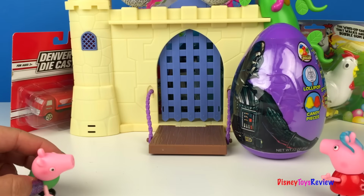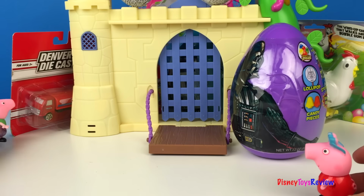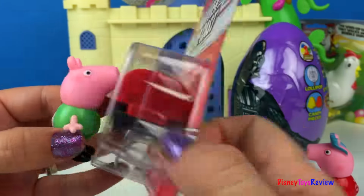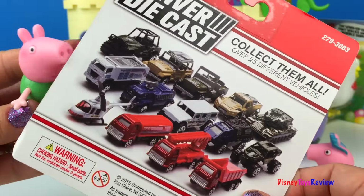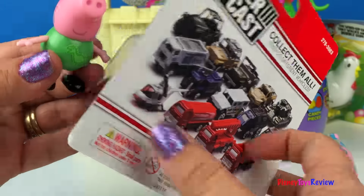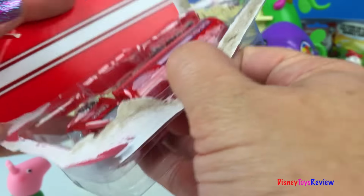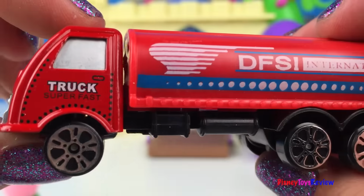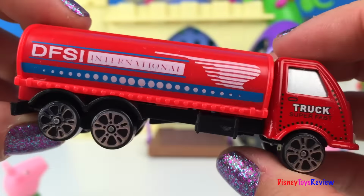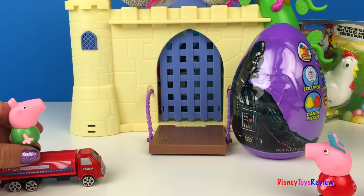Hey Peppa, I see a car over here. A car? Well, bring it out. It's a Denver die-cast car. Wow, look, you can collect all sorts of cars from Denver die-cast. Let's see what this one is. It's a truck, it says DFS International. It's a tanker truck. I love cars and trucks, Peppa.